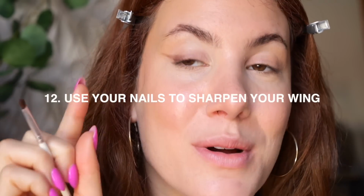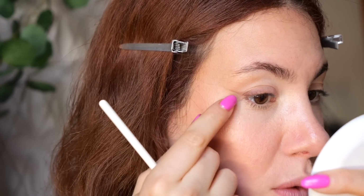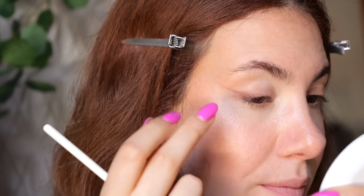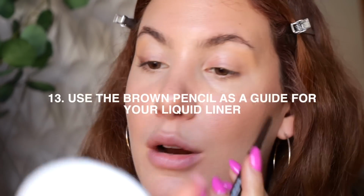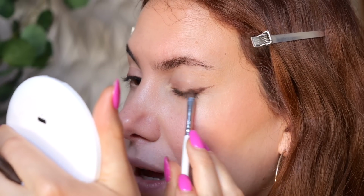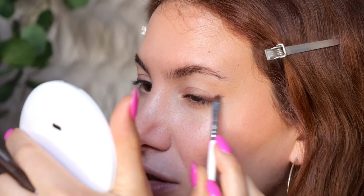Something else that I always do is I take my nail and I run it along the edge of the wing, and this will always sharpen things up and clean it up. And you could leave it like this, or you can actually use this as a guide to go in with your liquid eyeliner if you do want something a little bit more intense, because you'll actually be able to go in with a lot more confidence if you have something to just kind of trace over.